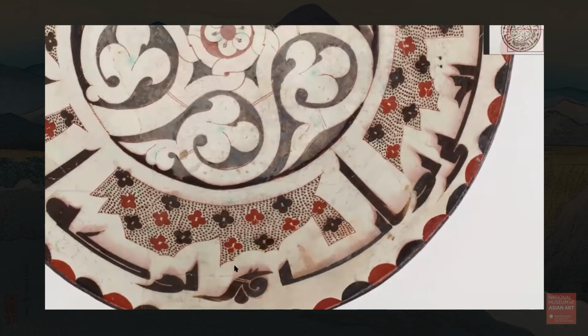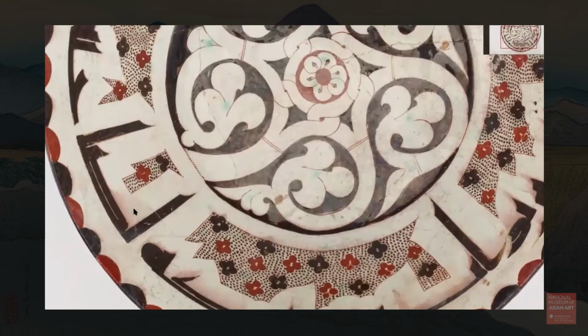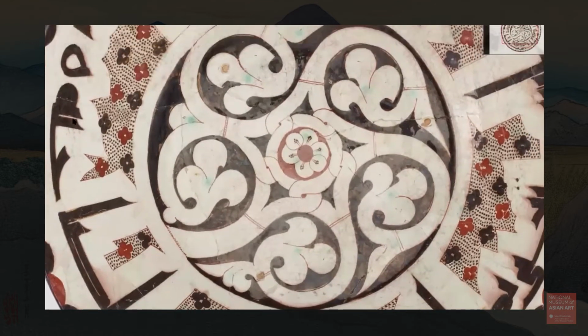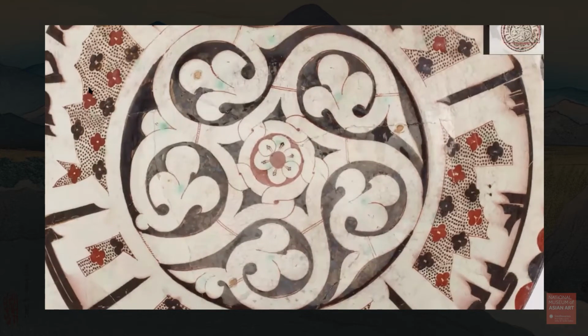That phrase ends here at this floral motif, and another phrase is added, blessing to the owner, indicating that this beautiful bowl was indeed a gift with a special message.